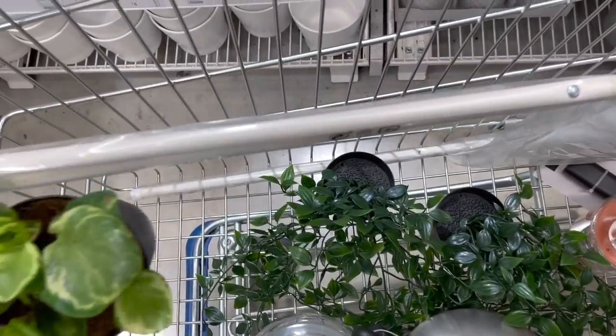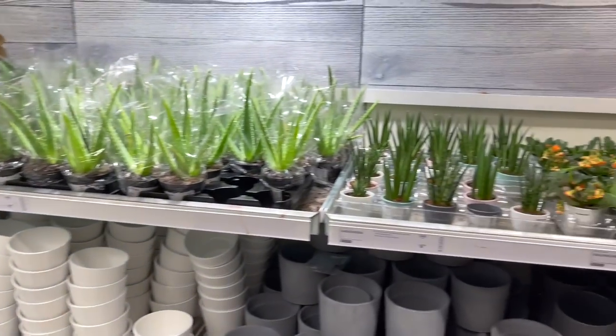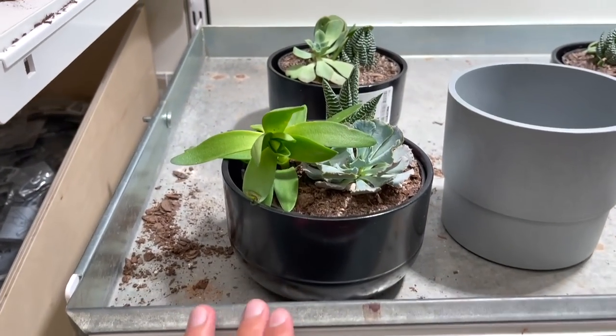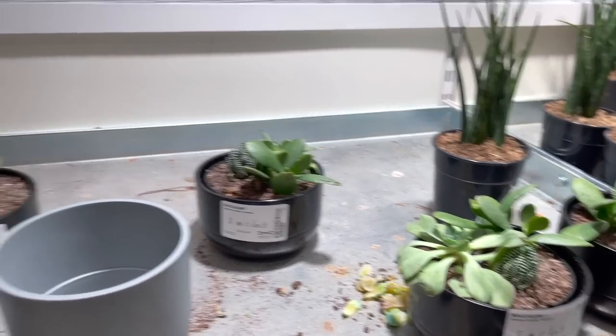I did get some fake plants because I want some for the kitchen, something more green. So I'm so sorry for the ones that are gonna get offended. These are $14.99. These don't look so good. They should be on clearance.